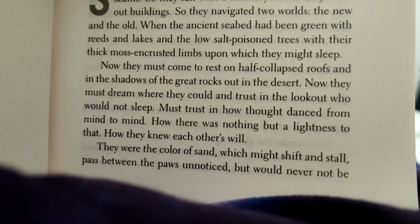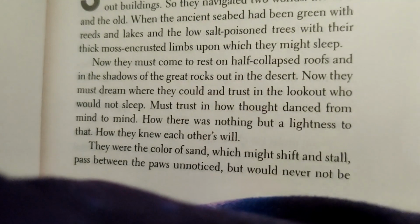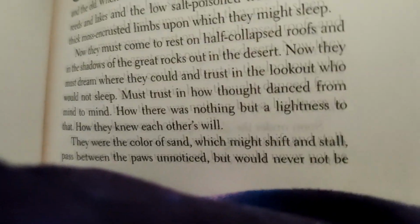They were the color of sand, which might shift and stall, pass between the paws unnoticed, but would never not be there.